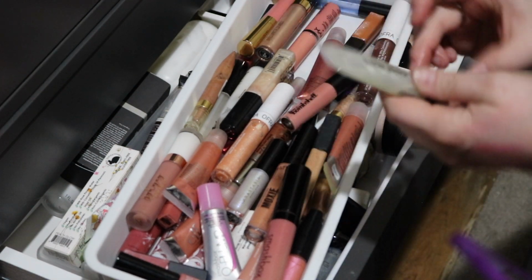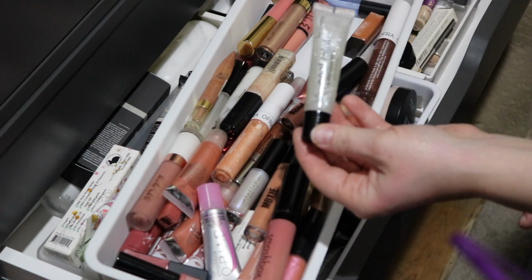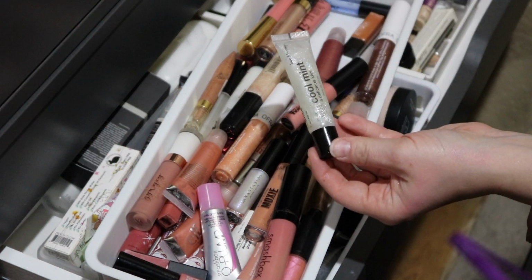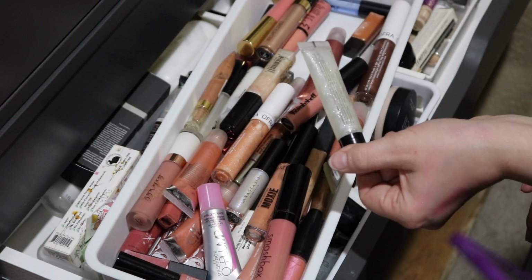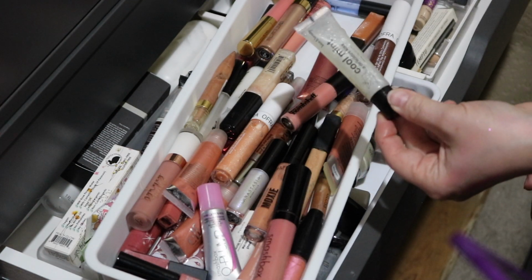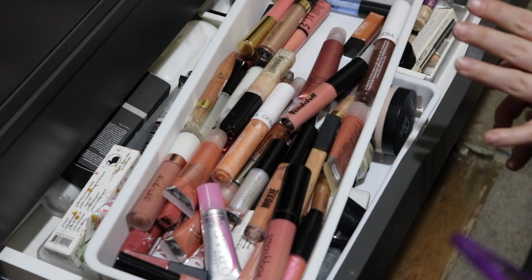Okay, next up is this one. I already know I'm going to declutter this one. This one is Forever 21 brand Love and Beauty Cool Mint. This one I didn't really like, and I don't know why I kept it, but I'm going to declutter it because it's taking up valuable real estate here.